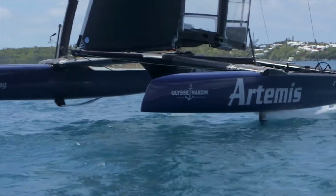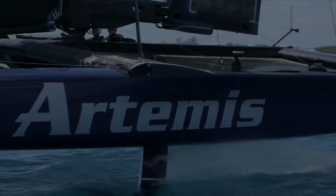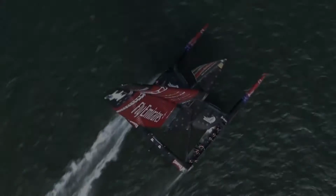There's a big comparison with airplanes. All the phrases we're using, take off, flying, all those things, it's a big part of it. We are flying above the water. We are using control systems to manage flight. We are flying, in a very low altitude sense.